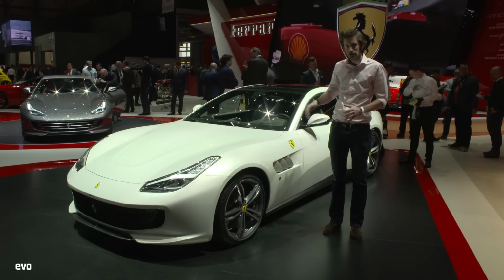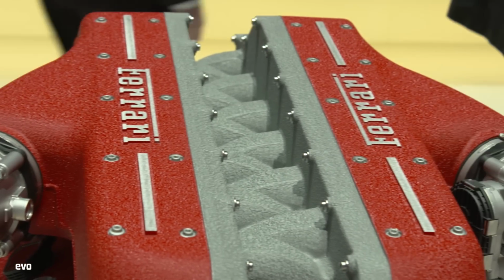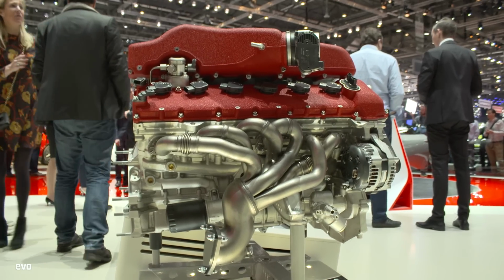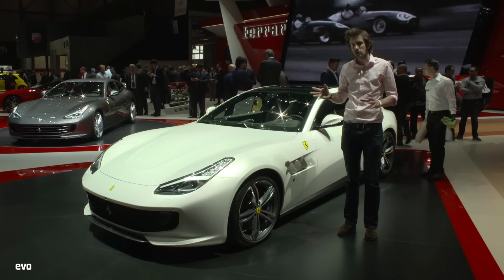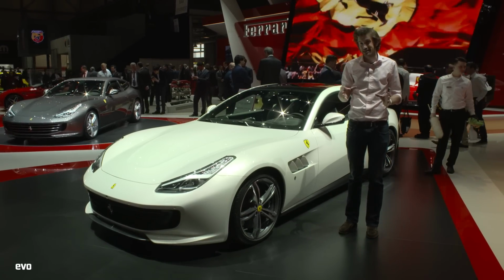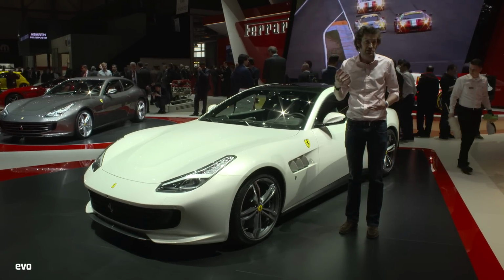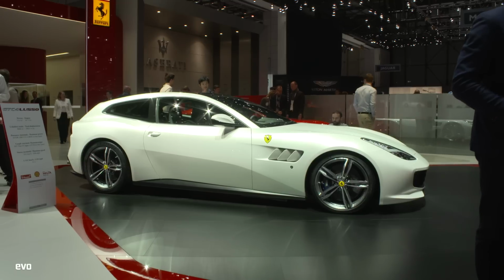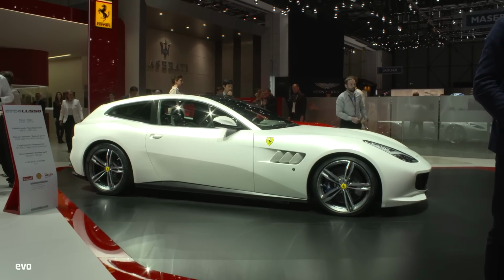Under the bonnet there is the 6.2 litre V12, now putting out 680 brake horsepower and 514 pounds-feet of torque. That's only up about 29 brake horsepower and about 10 pounds-feet of torque, but they're saying 80% of the torque is now available from just 1750 RPM. So that changes the driving dynamics quite a bit.